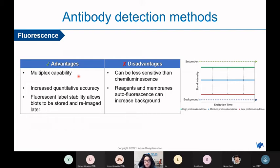Okay. Unlike the chemiluminescence Western, which is limited by the kinetics and also enzymatic nature, the amount of light emitted from the fluorophores is highly consistent and directly proportional to the amount of protein on the membrane. So what this means is if you have low abundance of proteins, then the fluorescent signal will be lower. If you have a high amount of proteins, the fluorescent signal will be higher. But when you image it across the excitation time, the signal will remain the same.